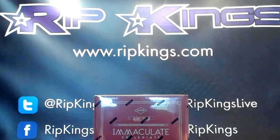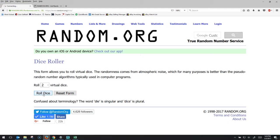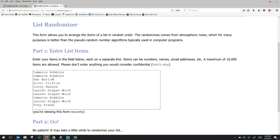2016 Immaculate Collegiate Football. This is a random serial number break. We are going to do the random first. Dice roll has to be larger than 3. Number is 7. In this break: Cameron, Cramman, Dan, Scott, Corey, Lauren, Lauren, Cameron, Laurie, and Tony.